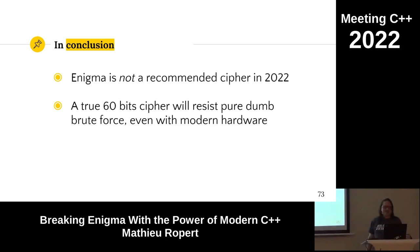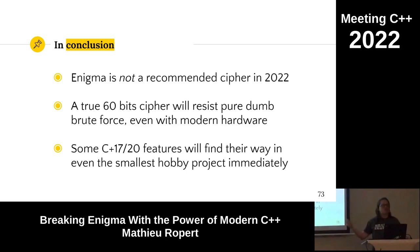And again, it was just a stupid pet project with very basic math and very basic code in general. And I still managed to use a bunch of C++17 and 20. So I guess that means that there is something there. You don't have to go super fancy. Even some very simple pet project can benefit from this. And I thought it was a good opportunity for me to try.